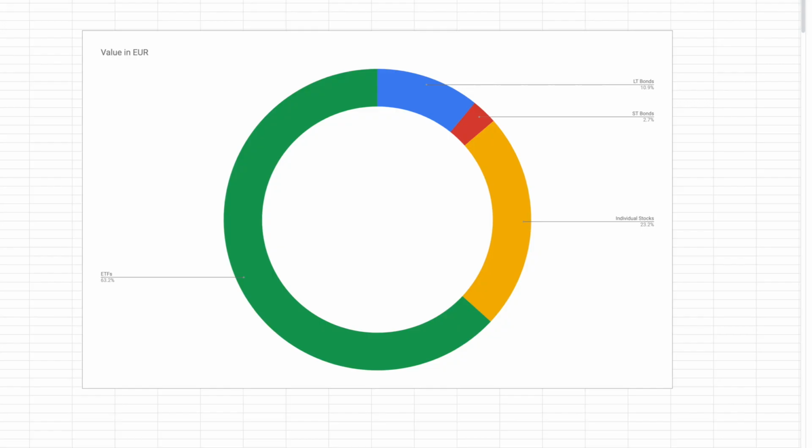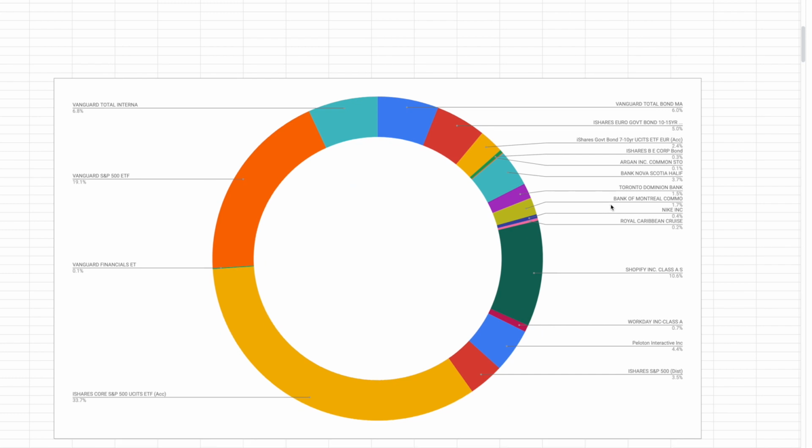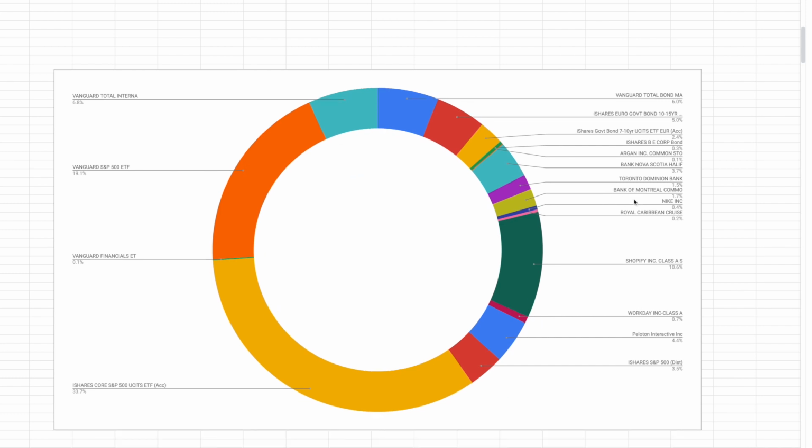As you can see on the screen, my portfolio is mostly in ETFs. It's 60% in ETFs. I do have individual stocks. Again, I explained this in other videos. This is mostly in companies I like what they're doing, so I want to invest in them individually, and an ETF doesn't give me that much of that company, so I want to invest more money into them. I also have some bonds, which make up about 13% of my portfolio. That's basically my portfolio broken down into its individual areas. Here is the entire picture.